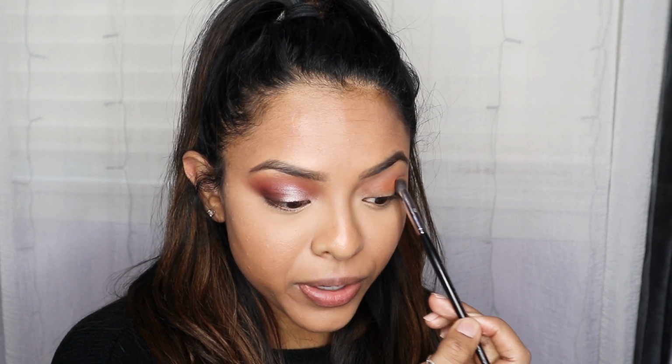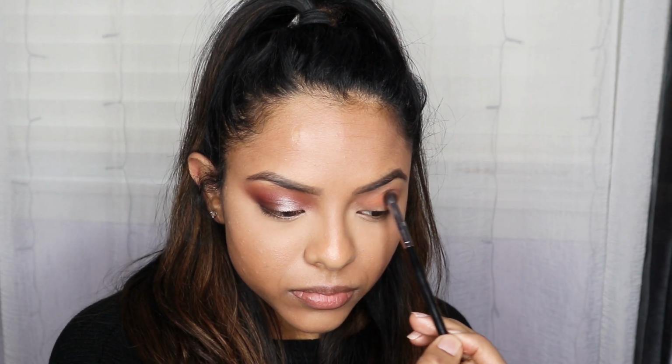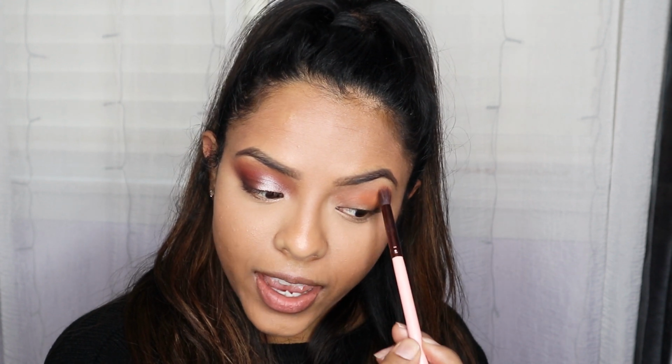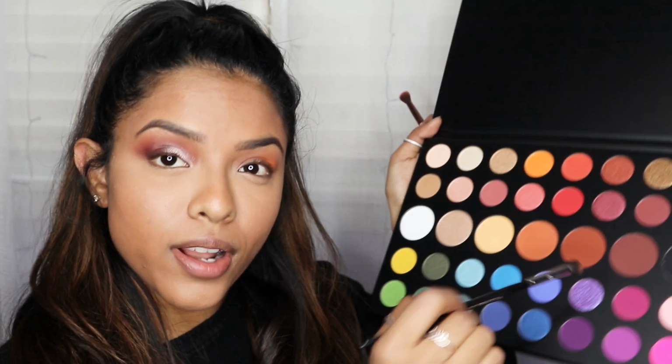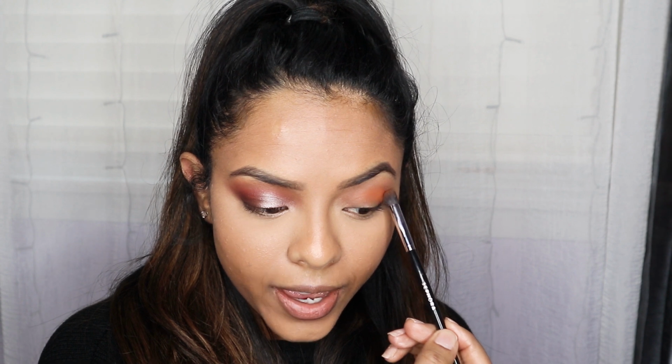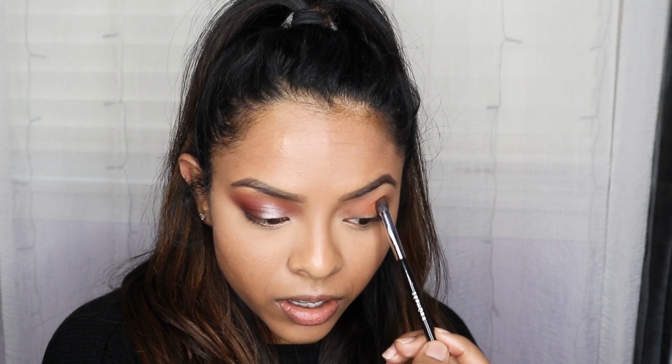Okay, so we're gonna put more of the orange shade back in there because it seemed to have disappeared. Okay, so I put that back. Blend out just the edge because we don't want to get rid of the color. Good, we're happy with that. Okay, now we're gonna take the darker bronzing shade, which is this one here. Put that in the crease. Nothing happened, so we're gonna put more.